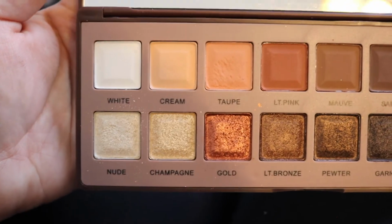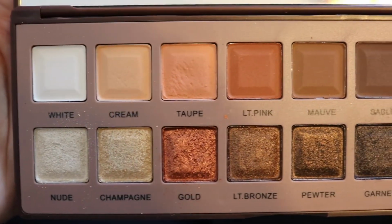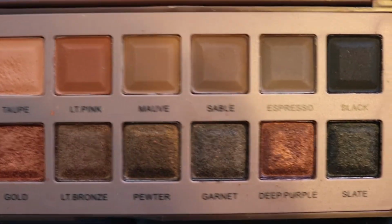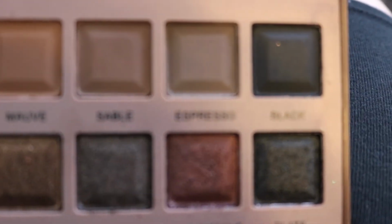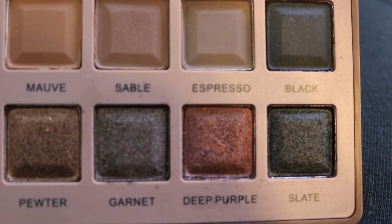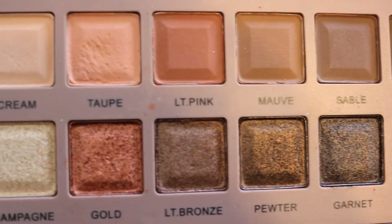It's just a very pretty palette. You've got your nude colors, you've got your everyday colors, and you could do a very light, simple eye with this. You could do something deep and smoky. This shade is so pretty. If you have blue or green eyes, you're gonna love that shade. But I'm just telling you, this palette is so pretty and versatile.